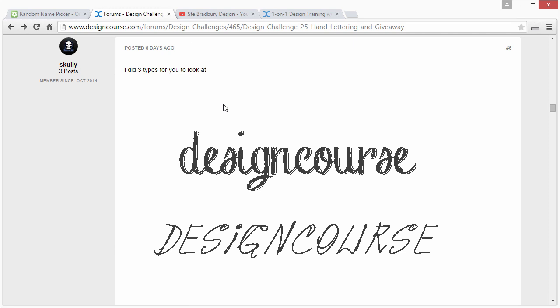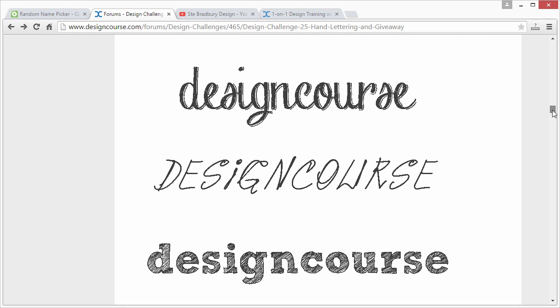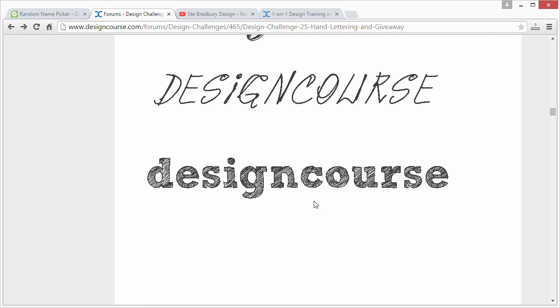All right, so Scolly. Okay, I did 3 types for you to look at. Now the problem with this is this wasn't hand lettered. These were fonts, of course, that somebody hand lettered, unless of course you created these fonts yourself, which I don't think you did, because I do recall seeing this font. This is kind of a popular free font down here. Unfortunately, that wasn't the purpose of this contest. You can see the S right here and the S, these are exactly identical. It tells me that this individual perhaps used fonts when it was supposed to be about hand lettering. You may have been confused about that, and that's fine. Unfortunately, it kind of defeated the purpose of the contest, but no problem.